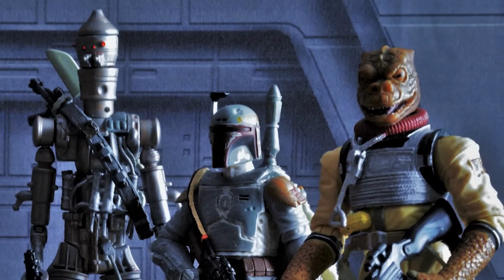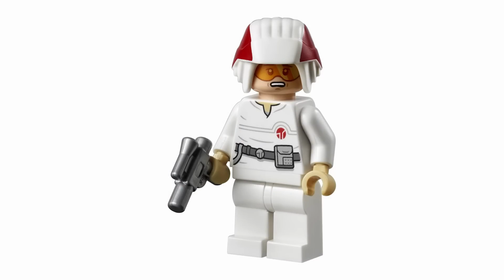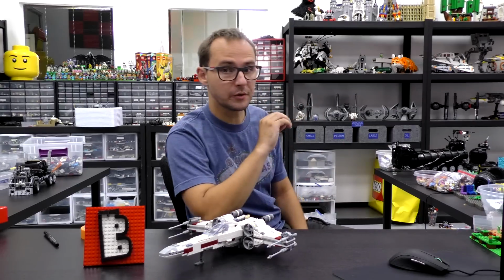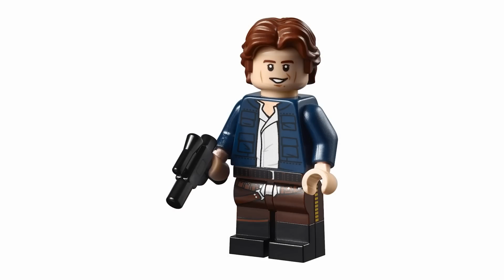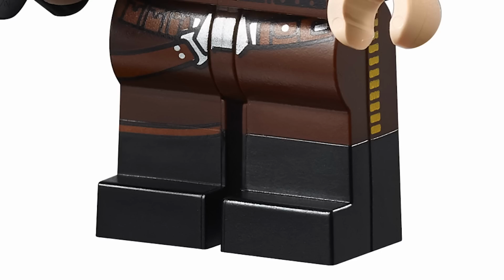Alright, back to the video. From the minifigs, I think my favorite is the new pilot for the Cloud Car, really nice addition. And that Leia is gonna be so awesome to get. Plus, if you notice, Han Solo in his Bespin outfit has dual molded legs, so there's a small texture showing his high boots along with that Corellian blood stripe. So that's a really cool feature and a quite nice detail to have.